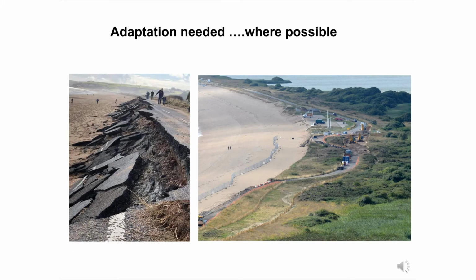So adaptation is needed where possible. Often in urban areas, we are hostages to previous management decision making. Hard structures on dynamic coastlines mean those problems will be stored up for the future, and we are now committed to having to invest in aging infrastructure that will be very hard to maintain going forward.